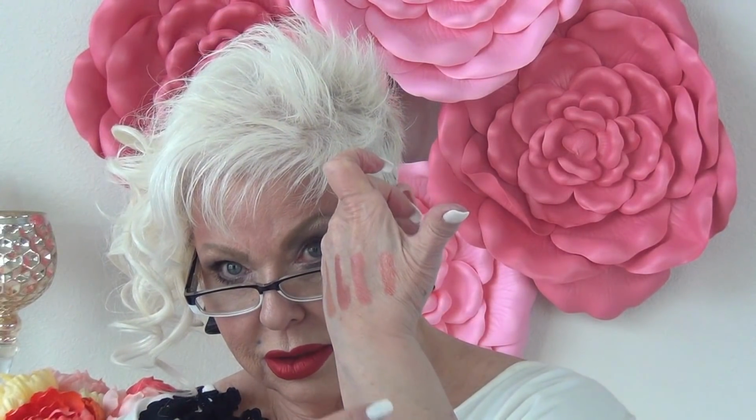I also have one of the glosses that I wear over it. You can't see the color, and it's Sweet Stretto. I don't know why. And I'll put it here. I wear that a lot over the Bitch Perfect. It's right there. Can you see? I love that.